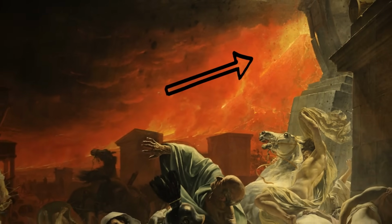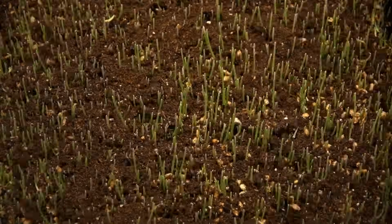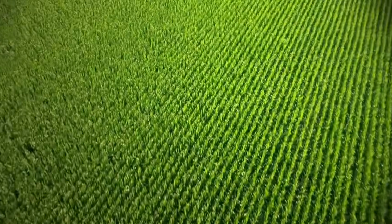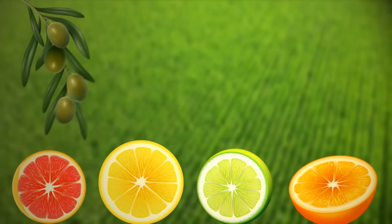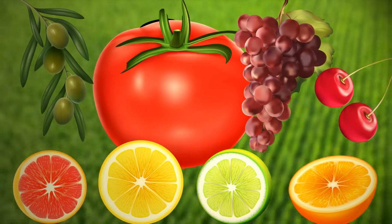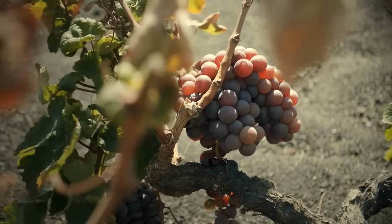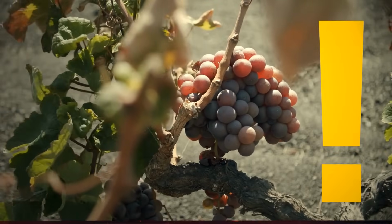Sure, these volcanoes caused a lot of short-term damage, but in the long run, these soils were fertilized by them. Now the region grows all kinds of citrus fruits, olives, grapes, cherries, and of course, their staple, tomatoes. There'd be none of that without rich volcanic soil, and Naples is by far not the only example like this.